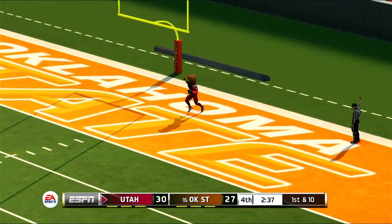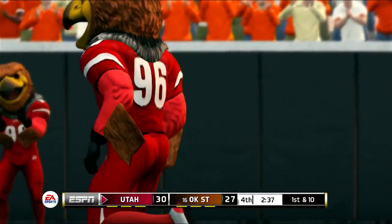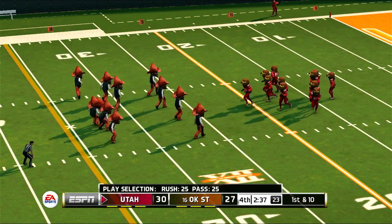This one's going to be down in the end zone for a touchback. A score here might effectively end this one.